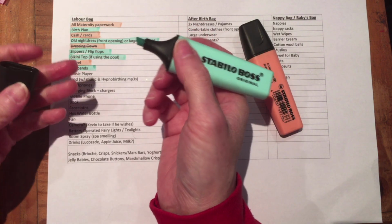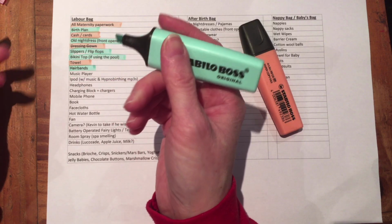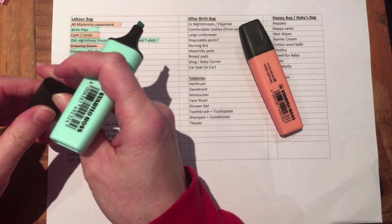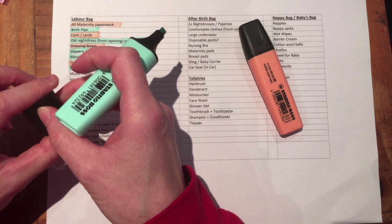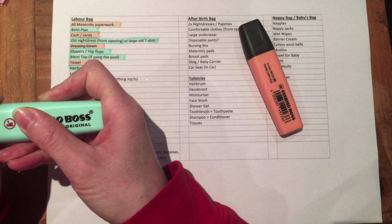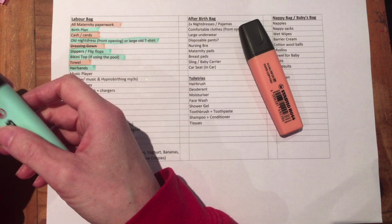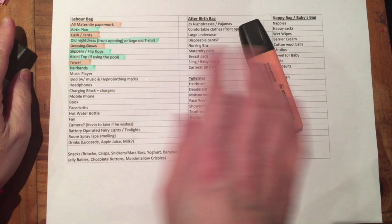So I took a music player, and this is where it's worth checking with the hospital in advance what you can and can't do. Basically the hypnobirthing advises you to create this lovely atmosphere to give birth in. They suggest dim lighting, they suggest scented room sprays, they suggest mood music and everything.